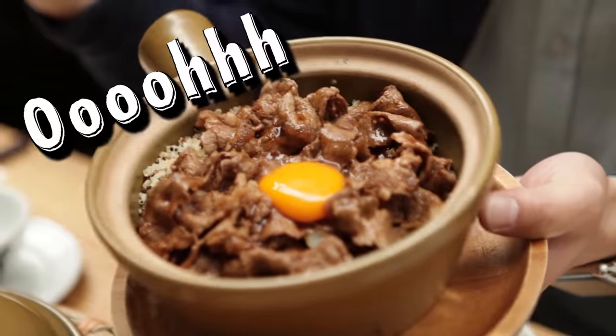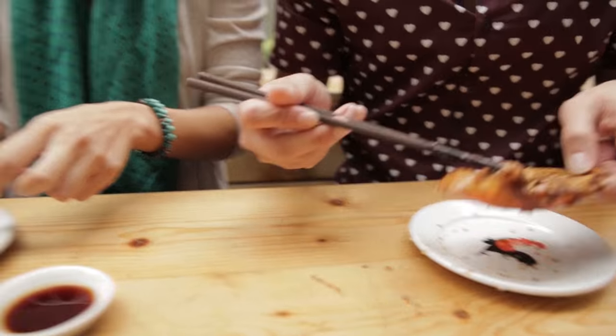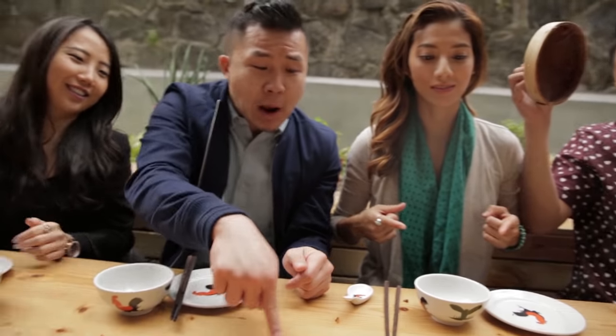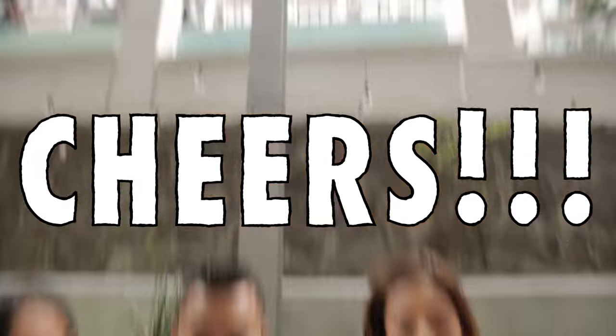Stir-fried beef and egg on top of quinoa. Here we have flour crab or sticky rice. I'm gonna give me a crabby patty. I like the sticky rice. And last but not least, introducing Truffle Shaolong Bai. Wow, a lot of soup in there. Hey, Virginia, good, huh? We're refueled, we're refreshed. On to the next spot.